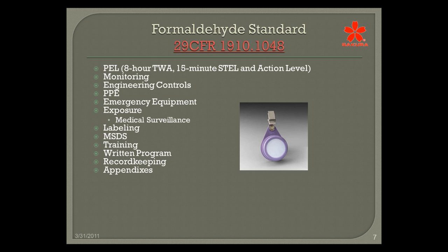Then it also has a 15-minute short-term exposure limit. So this is the most you can be exposed to in a 15-minute period. Usually you take where you have the most exposure and you measure that as a 15-minute short-term exposure limit. That is 2 parts per million. And then it also has an action level, and that action level is 0.5 parts per million.